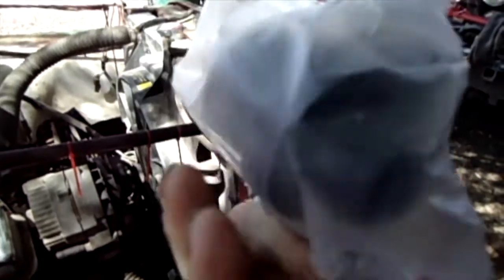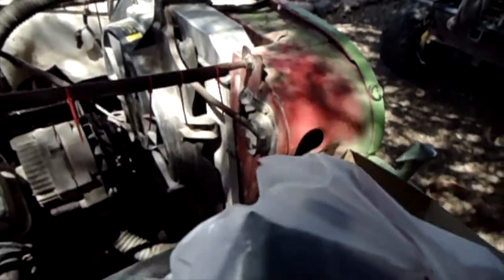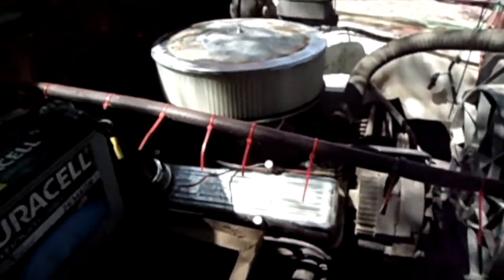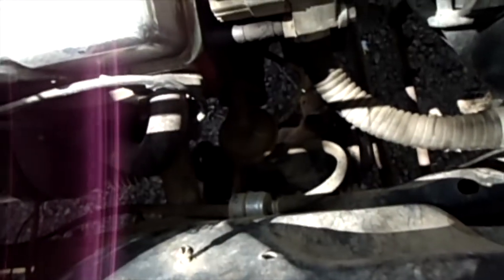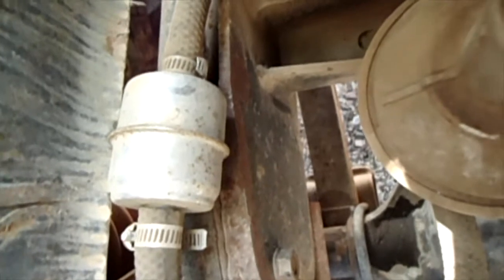Not one of them little crappy clicker pumps, but one of these guys. We're going to put this on, then we're going to rip this thing, and that'll fix it. Unless, of course, there's a clog in the fuel tank, or the filter is full of rust. I'm betting that it's just a stupid pump, which you can't see. This stupid pump right here. Alright. Let's rip into this thing.